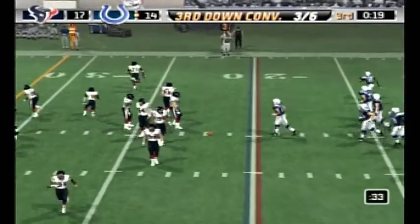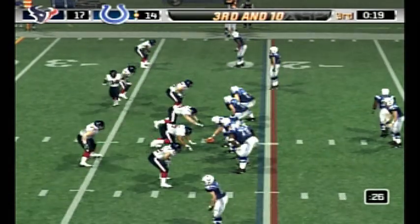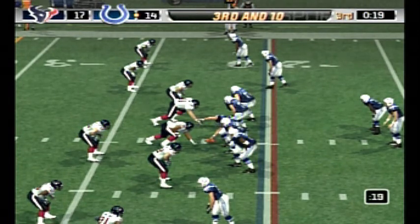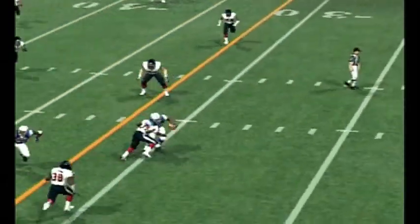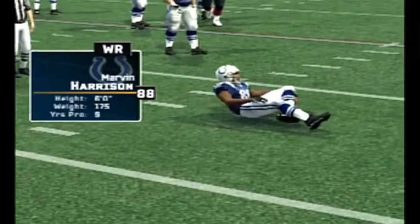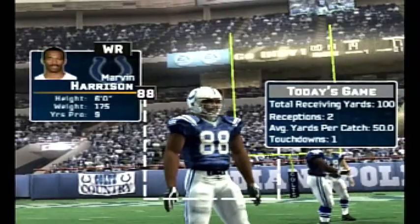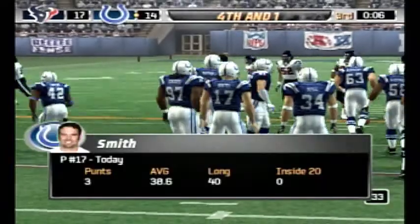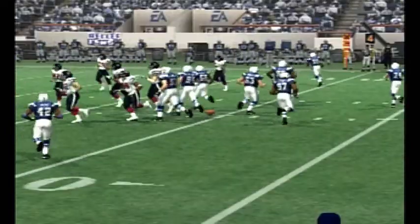And here's what they've been able to do so far on third down. Houston comes out in their nickel package. Throws it, makes the adjustment. Buchanan comes up to make the play at the 30-yard line. Nothing happening on that drive, and they'll punt it away.